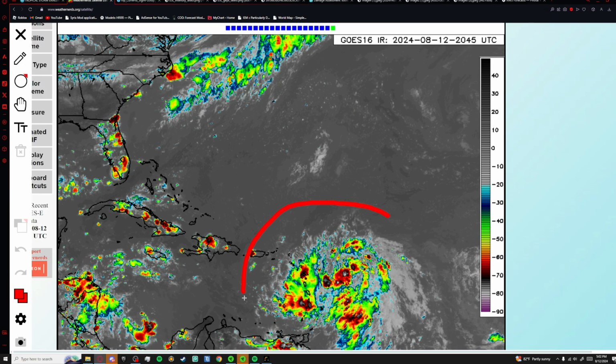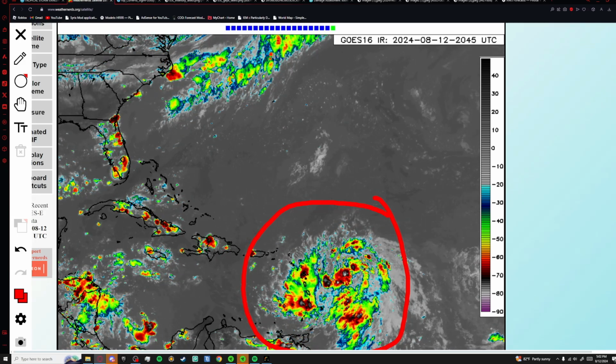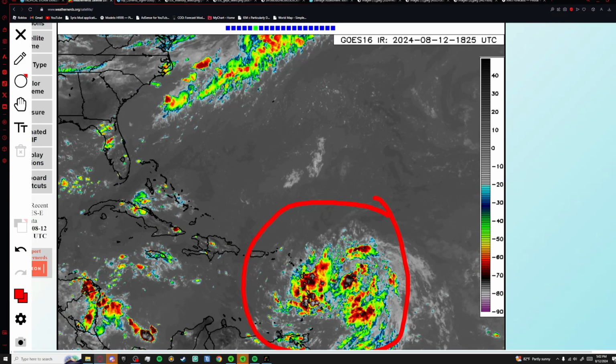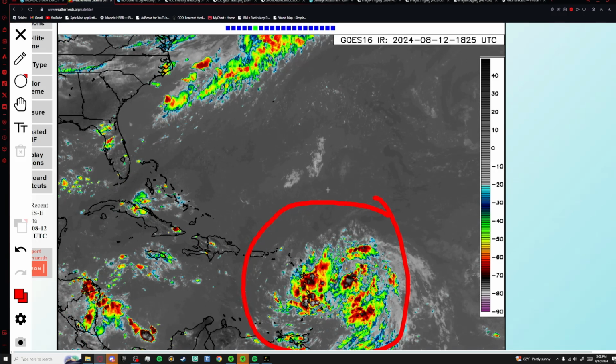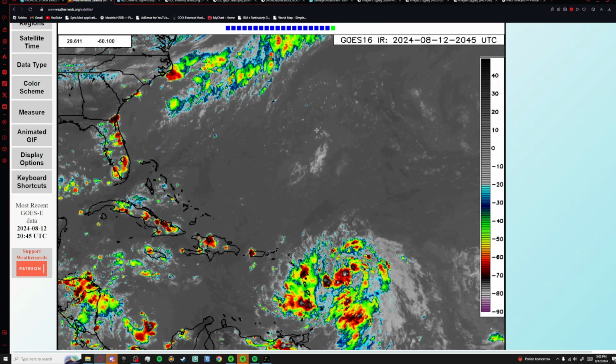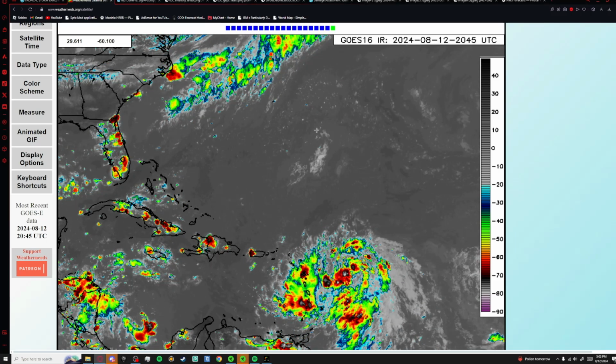This is what our system is looking like right now. So as you can see, it's not very organized, doesn't look like a typical hurricane, but it is starting to organize, and after it crosses Puerto Rico, it should look like your typical hurricane. But also, you're probably wondering why I said that this storm is deadly for the East Coast, and it's actually something that you wouldn't expect.